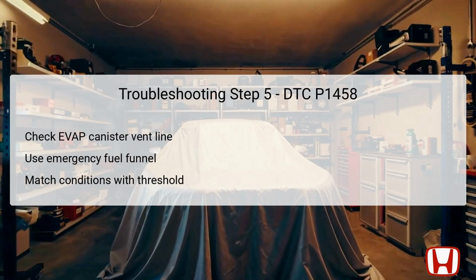It is crucial to check whether these values fall within the defined threshold conditions, specifically whether the FTP sensor reads above 0.67 kilopascal or below negative 0.67 kilopascal. If the current conditions align with this threshold, then proceed to the next troubleshooting step. Otherwise, it is necessary to remove the emergency fuel funnel and continue to step 8.